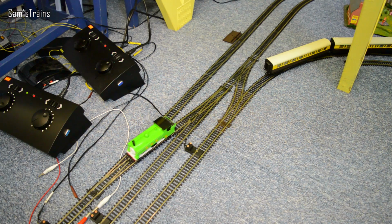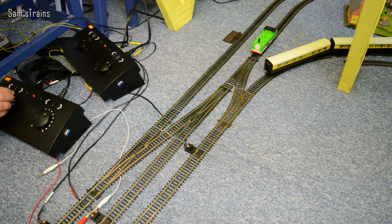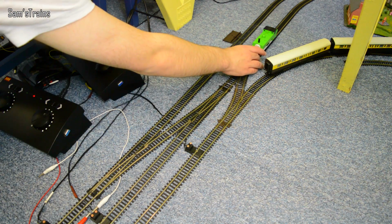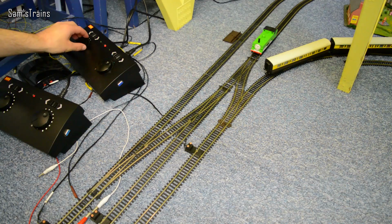Go on, Duck. Steady on, lad. Okay, that's good, that's good, that's good. That's as far as you need to go. Right, swap these points back and open these. And let's start him up then. Oops, forward you go, Duck, forward you go.